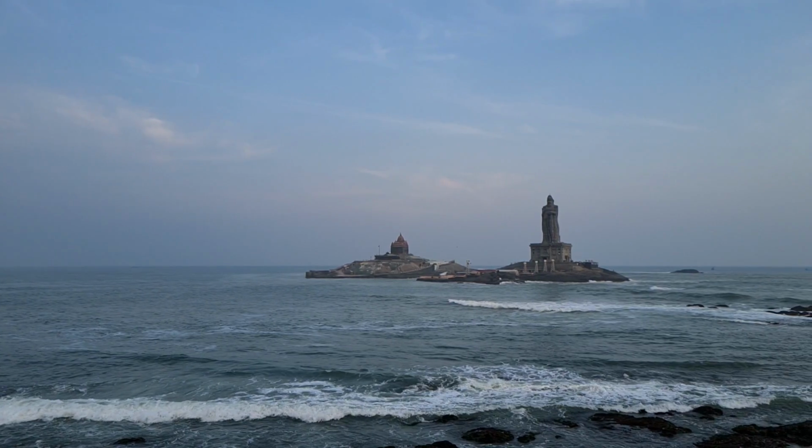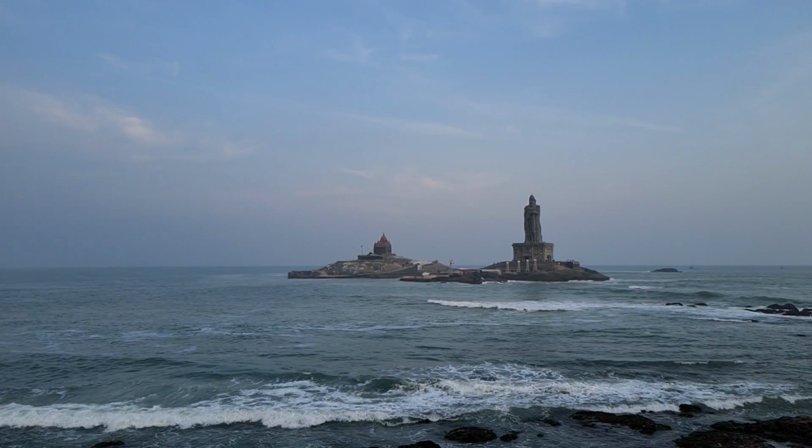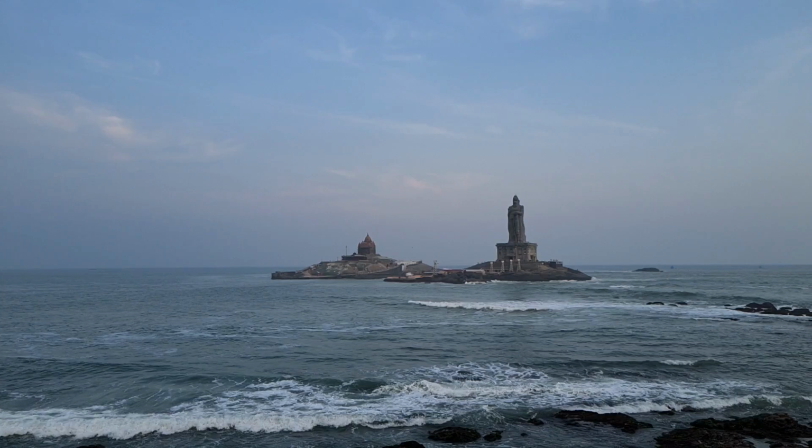The Kanyakumari beach is in fact the most happening beach in Kanyakumari. Actually, sunrise and sunset is so good in Kanyakumari. But that day, the day was so overcast and cloudy. We can't witness a proper sunset there. But the fun part is always on.